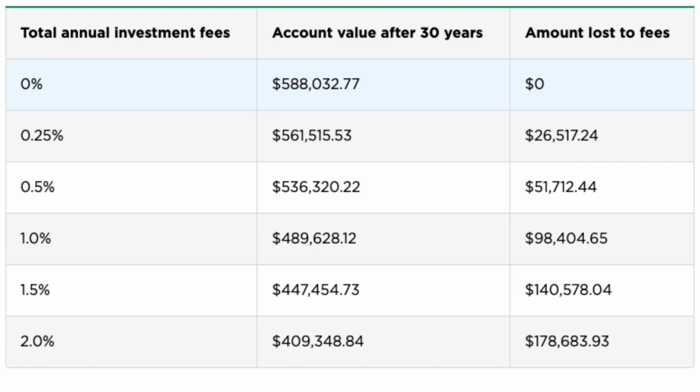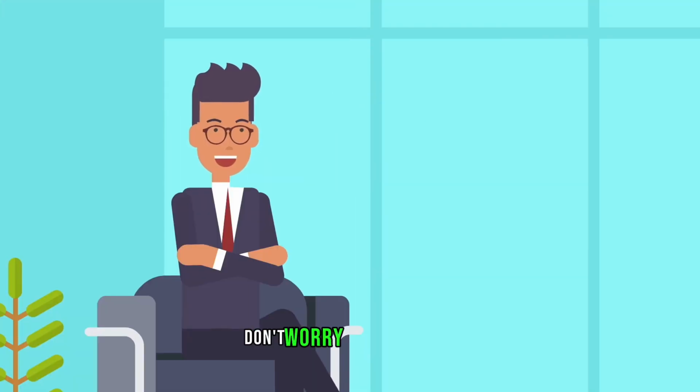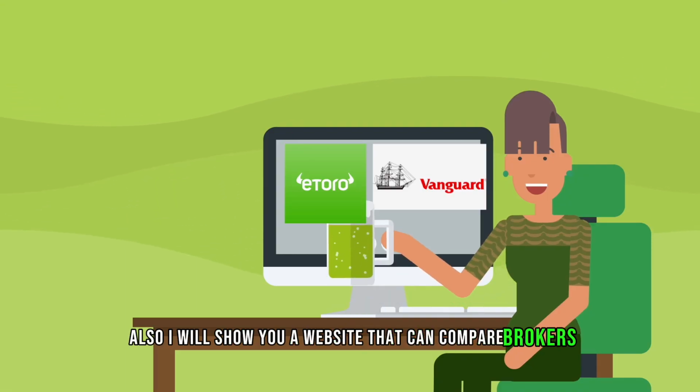If the annual investment fee is 2%, look at this now, then you should have $409,000 after 30 years. Congratulations, you just lost $178,000. That is almost equal to the $180,000 you invested over a period of 30 years. You see how significant a small investment fee percentage can be when it accumulates over a long period of time? That is just insane. Don't worry about all that. At the end of the video, I will help you find the best brokers with zero fees. Also, I will show you a website that can compare brokers.